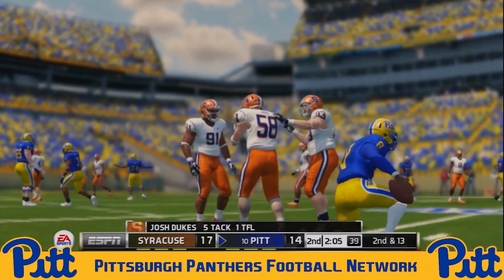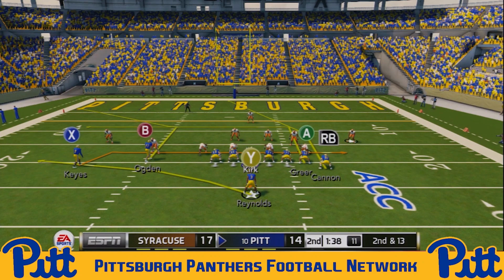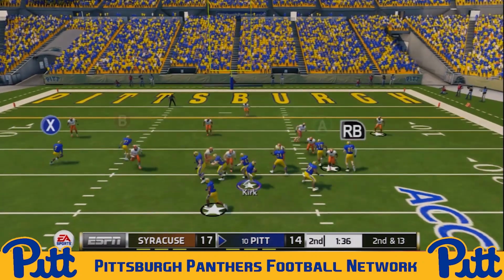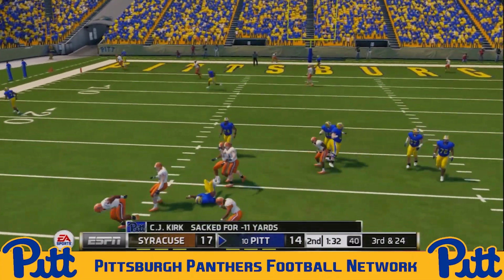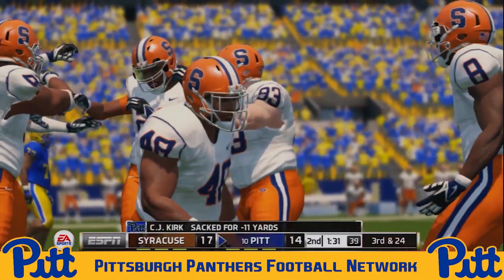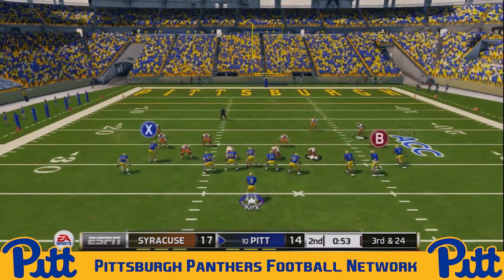Dukes, great job getting to the backfield to bring down Kirk on another triple option. He's been all over those all day today. 2nd down for Pitt now. Pressure from Syracuse. Kirk not going to be able to elude the pressure, and he takes a huge sack. Evans in the backfield to bring him down. 3rd and 24 now for the Panthers late in the first half.